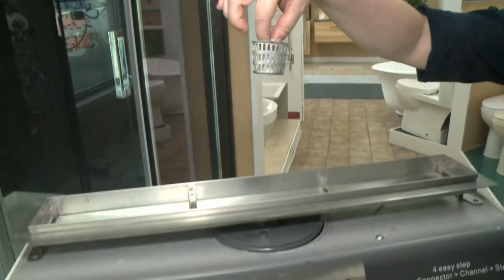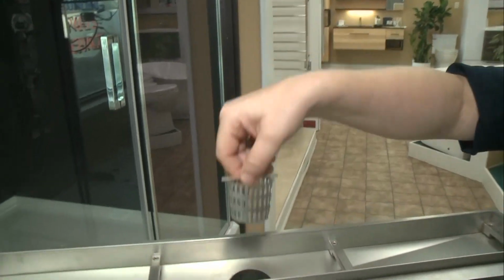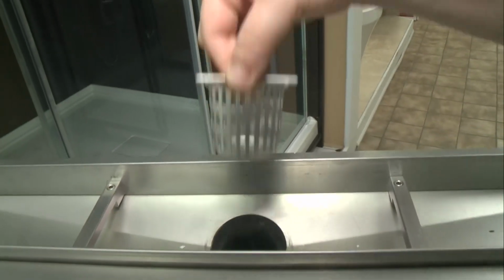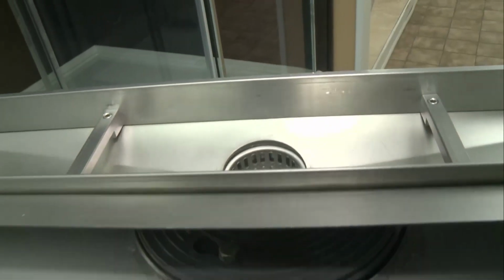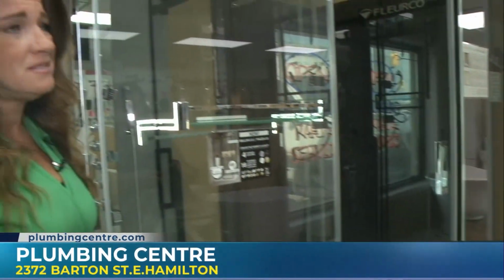And look, there's your little, isn't that wonderful? Perfect. So any of the hair and stuff is very easily cleaned right out of your shower. So not just looking good, but making it very convenient and easy. Functional, good looking, just like we all want to be. Just like we all want to be once we're done.